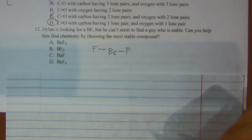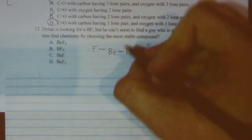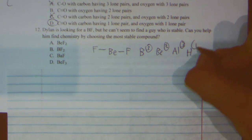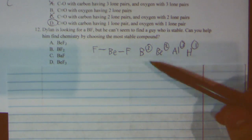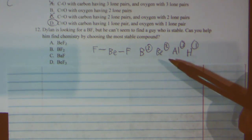Some of the other ones that defy their octet would include things such as B, which has 3 things attached to it. Be has 2. Some other ones would be Al, which has 3. Hydrogen has 1, so hydrogen can only make one attachment, 1 single bond. Aluminum can make 3, but no more. Boron can make 3, but no more. And Be can make 2, but no more, to be stable.